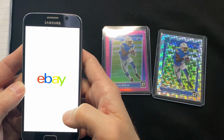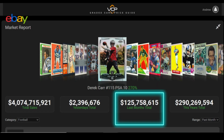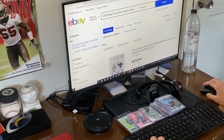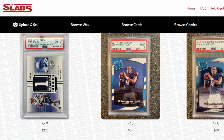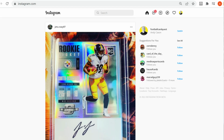So eBay is by far the largest sports card marketplace with over $120 million in sports cards sold last month alone. That's where we're going to focus in this video, but just know the strategy I talk about today can be used on other sports card marketplaces such as Mercari, MySlabs, ComC, StarStock, Facebook, Twitter, Instagram, etc.